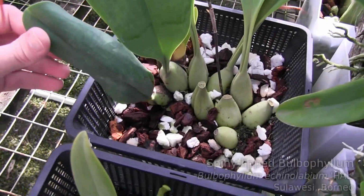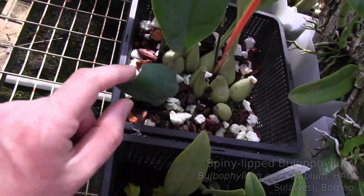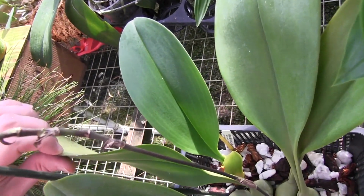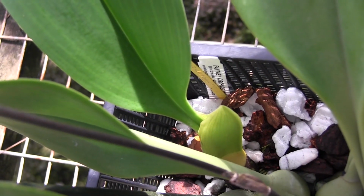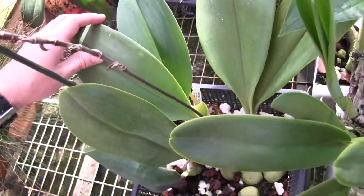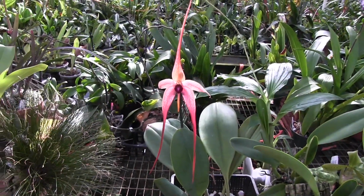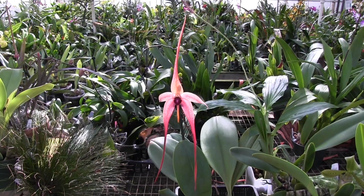This is Bulbophyllum echinolabium, and it was having some issues. It put out a new growth that was kind of runty and weird. But then the second growth that it put out here, the leaf has come out beautifully, just perfect. And what I discovered was that water was getting in that sheath as the growth was growing, and it was causing the leaves to deform. So I put a little plastic sheath over the growing leaf, and it came out perfectly.